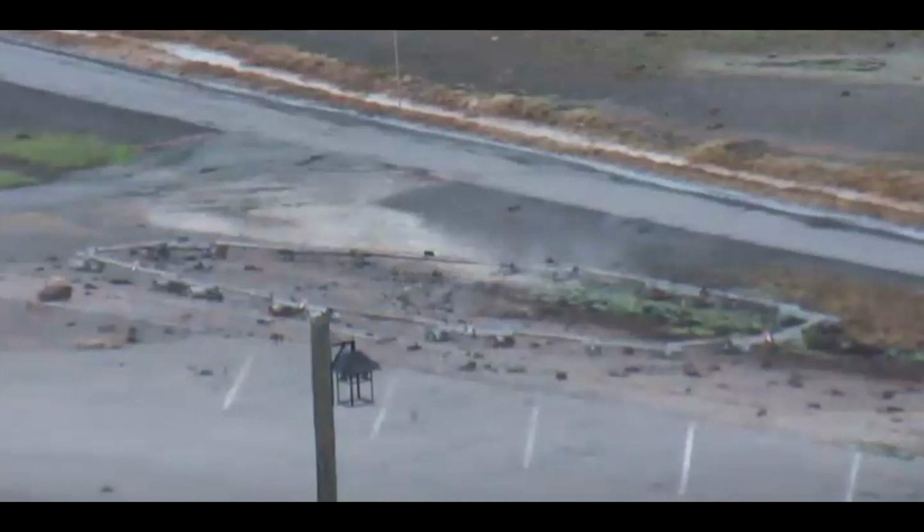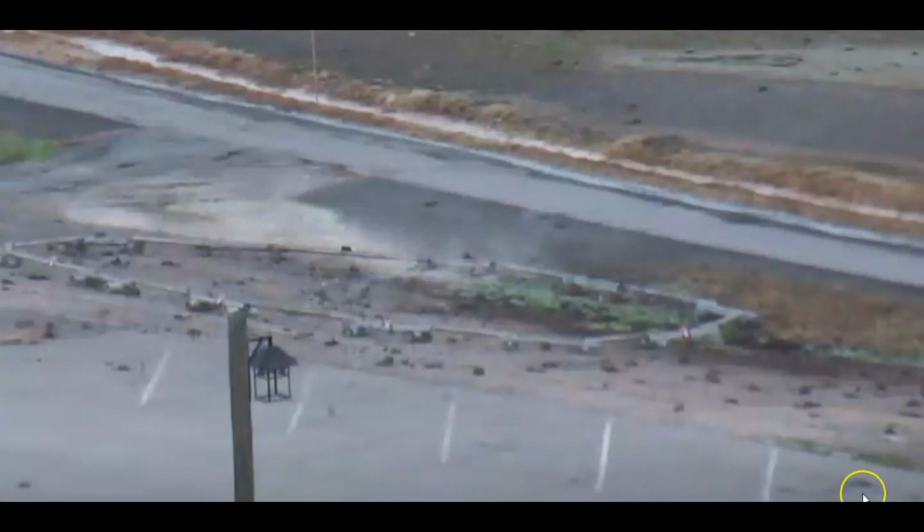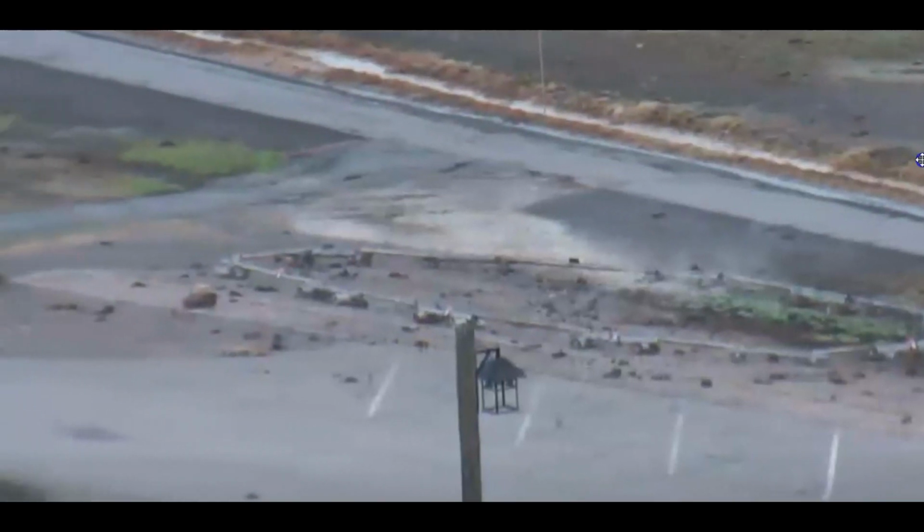Let me pull this over a little bit so you can see this other stuff over here. See that? And this was steaming. And we got runoff. And it looks like part of the road is collapsing here. And the runoff has caused the dirt to come up over the parking spaces possibly.